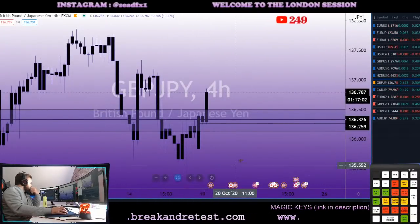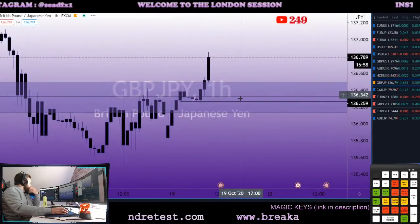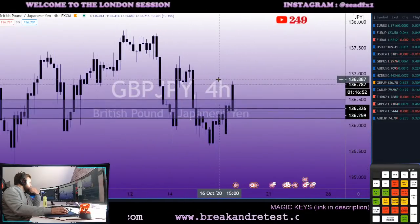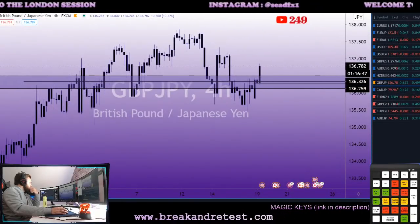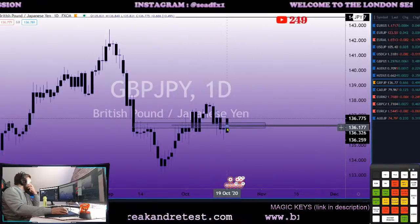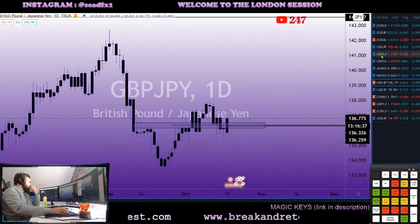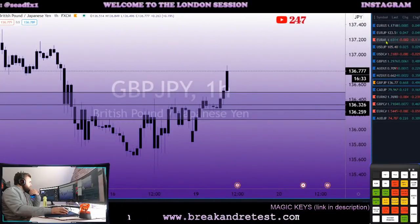About the trade on 136.200, I don't know what I can say. I didn't even take this. It was even better than this one. The reason was the 4-hour was somehow at resistance, and also the daily was at resistance, so I didn't want to take it. Honestly, GJ, it's not clear. Too many zones, and we don't like that.